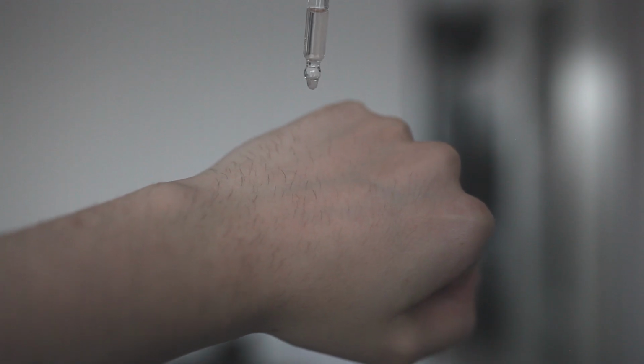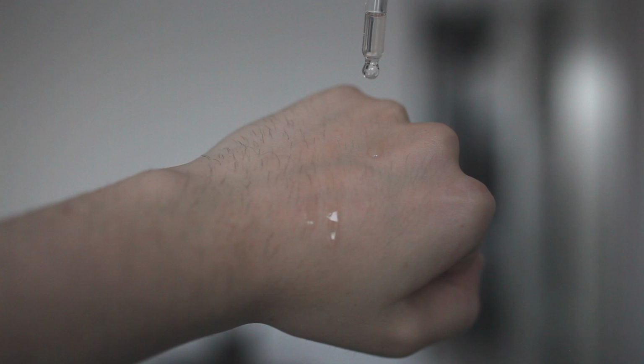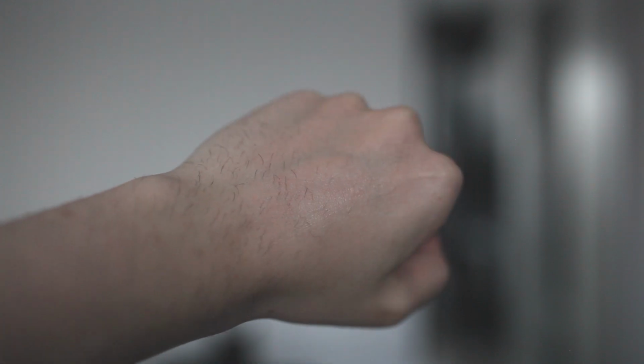I'd start with that, or maybe if you're just starting out with AHAs, I would start with the 5% as well. But I'd been using AHAs in the Glacier toning solution, so my skin was already pretty used to consistent exposure to AHAs. And I really have nothing bad to say about it. It's like an opaque solution that's really watery. It obviously has the hyaluronic acid in it, and then it also has the Tasmanian pepperberry, which we see as a running theme throughout these products.